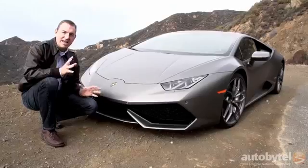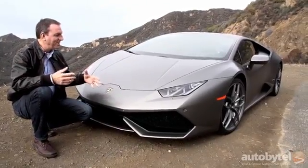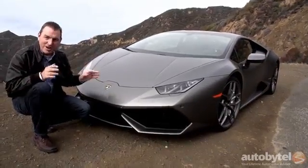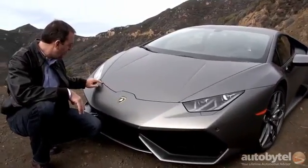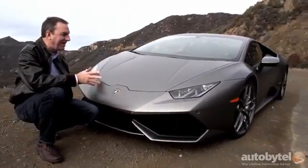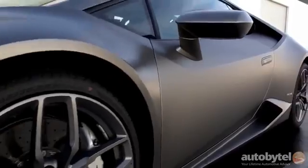Obviously, one of the first things anybody's going to notice when they see the Huracan is its styling. Lamborghini once again has taken its hexagon, polygon, octagon, and gone crazy with it. Everywhere you look, you see these little mathematical corners that just scream Lamborghini. Whether it's the crease of the front hood, the headlight washers, the intakes, the headlights, even the daytime running lights, they push this mathematical evilness, and it's stunning.